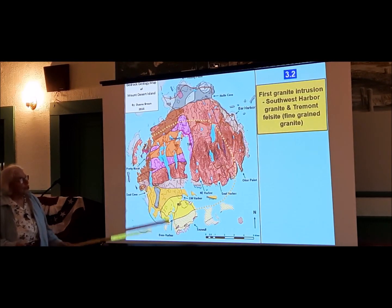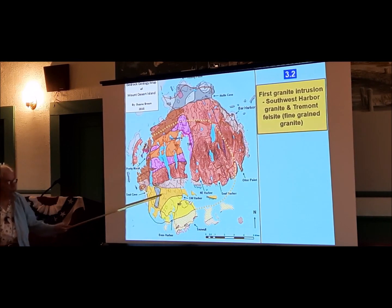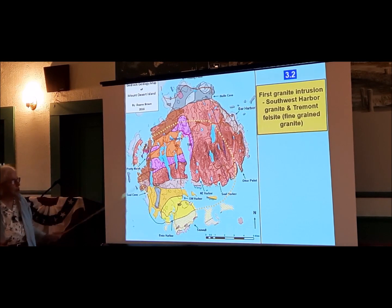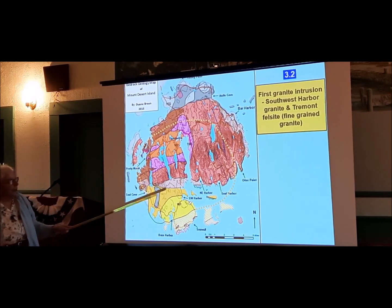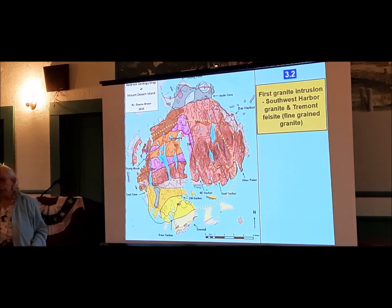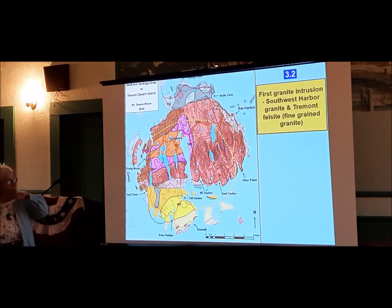So the first intrusion that came in was the Southwest Harbor granite. What's left of it is down here. Originally, you had a large magma chamber here and a large surface expression of it. This is all that's left. Other magma intrusions that come in are going to push this up so it's eroded away.